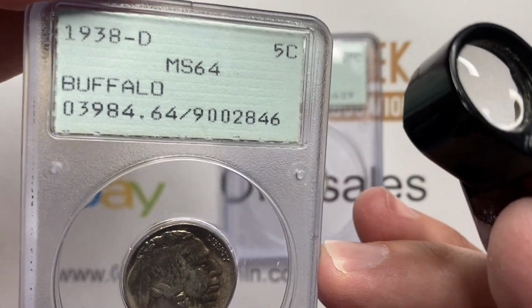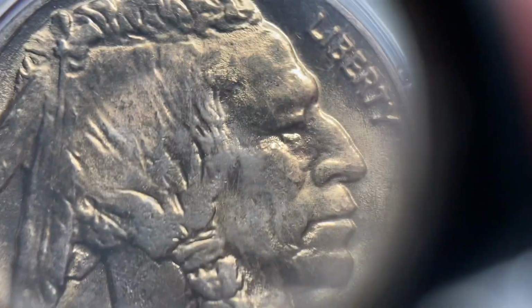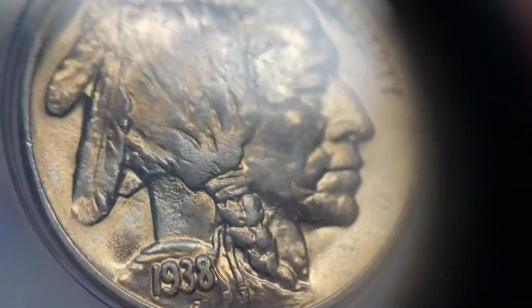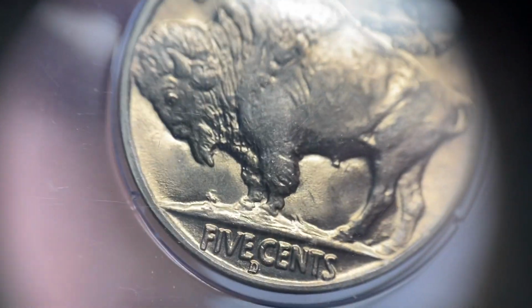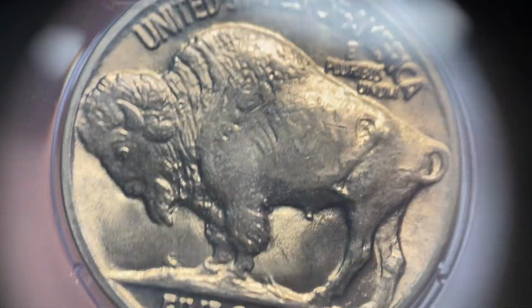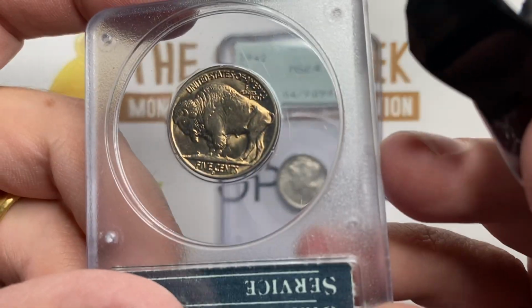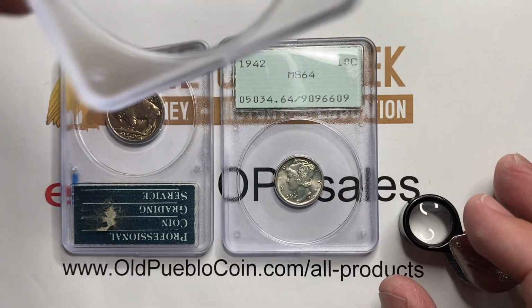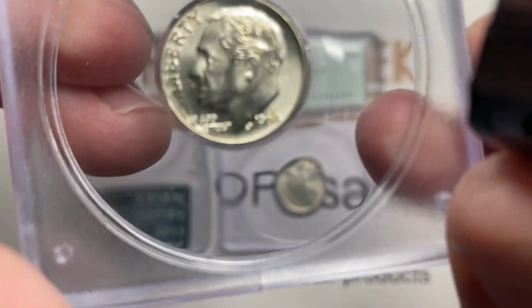So this is also MS64. By the way, this coin is just lovely. But 38Ds, you guys who collect Buffalo nickels know just how lovely these coins come. 38Ds, not a stranger to high grade gem coins, right? Let's see if I can find a Rattler that actually rattles. Nope, I'm 0 for 3.